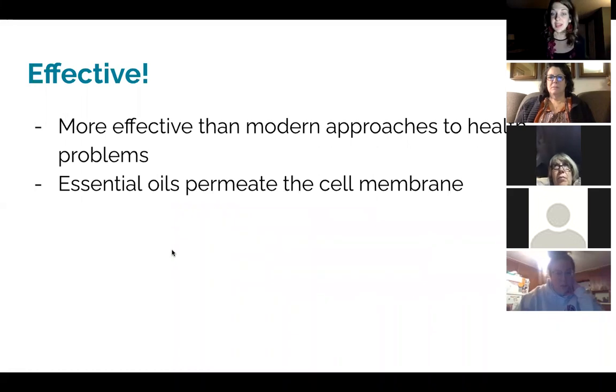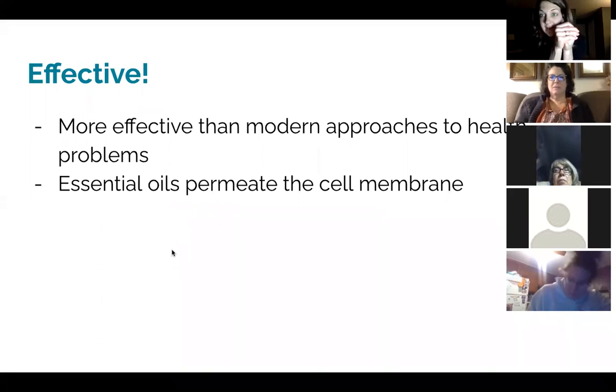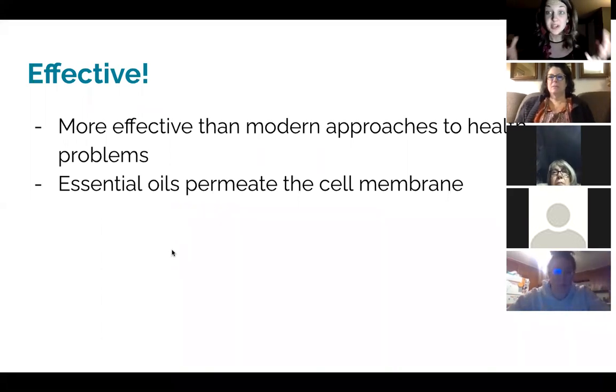All right, the second cool thing about essential oils is that they are more effective than many modern approaches to health problems, which sounds a little scandalous, but let's just break this down for a second. Let's just say this is a cell in our body, right? We know that cells have oily membranes, and their job is to protect the cell. They keep the good things in and the bad things out.